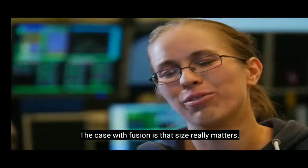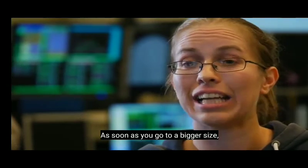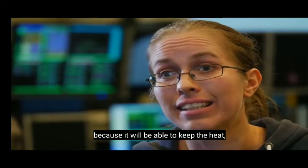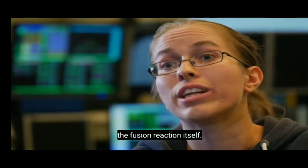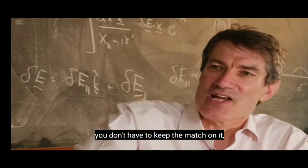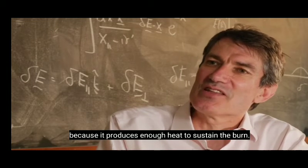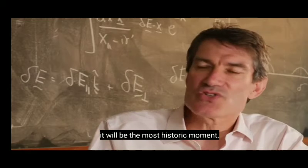The case with fusion is that size really matters. As soon as you go to a bigger size, it will be a huge step change, because it will be able to keep the heat, and after a while it will sustain the fusion reaction itself. So that's like lighting your fire. Once you've lit your fire, you don't have to keep the match on it, because it produces enough heat to sustain the burn. And when we do that with fusion, it will be the most historic moment.